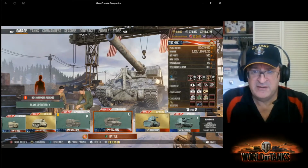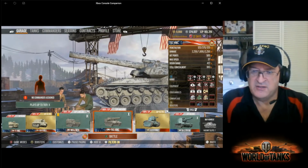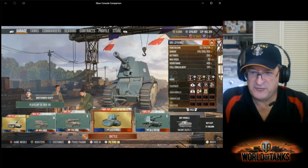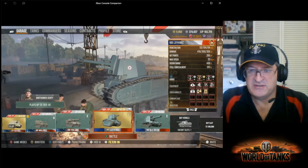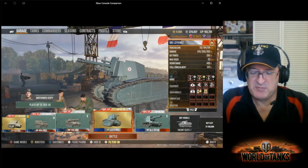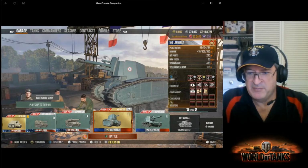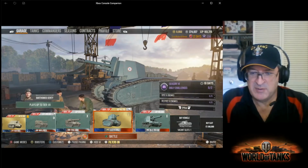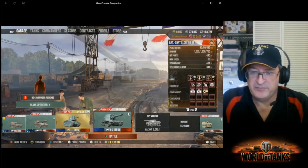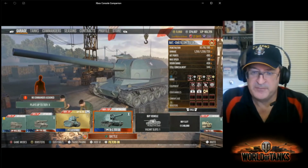Tier 10 American T-92 has a horrible accuracy. Not good. French Tier 5, very good. I used this in some of the matches when I was playing to unlock those pirate cards because it was Tier 5 and above, and this is very accurate. Not as accurate as the Sexton, but pretty good. This is a Tier 10 autoloader French howitzer.